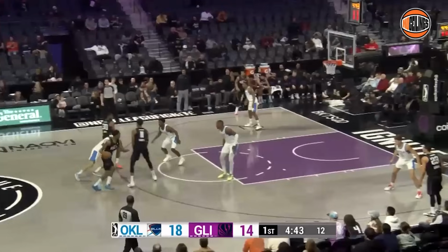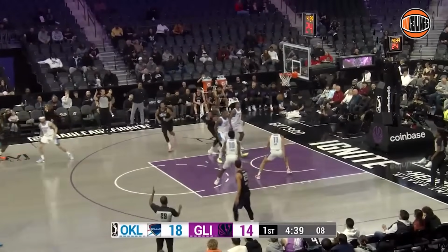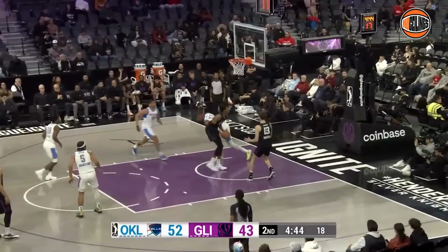Here's Holland with the rock. Goes over 2 screens, finds Norris Cole. He'll launch from 3 and up. You know, they seem to just run their stuff and have a confidence about what they're doing. I think.